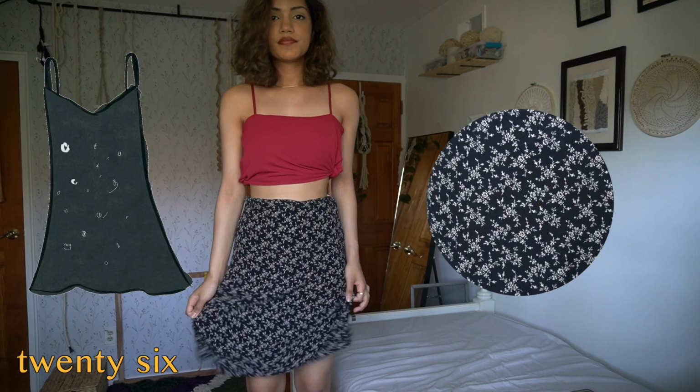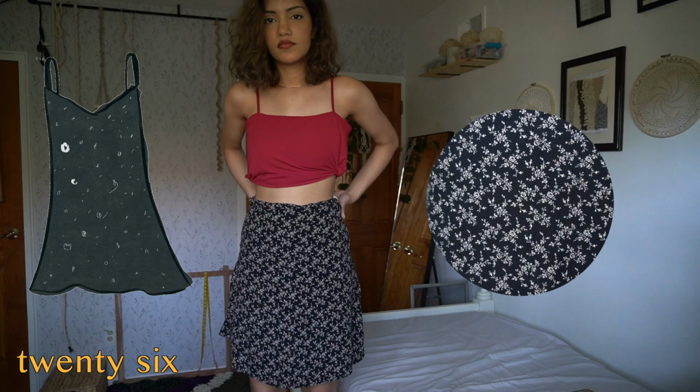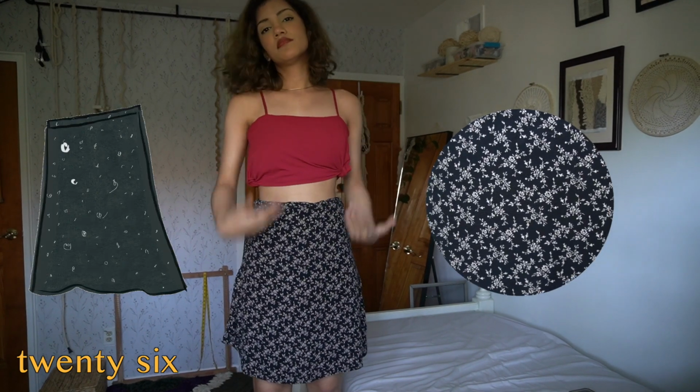This skirt came from what used to be a black dress. I cut off the top of this and then I reshaped the bottom a little bit based on a pattern I made. I used a skirt to make this pattern, which I really recommend someone else do if they're making a skirt from scratch or from some material they already have too.